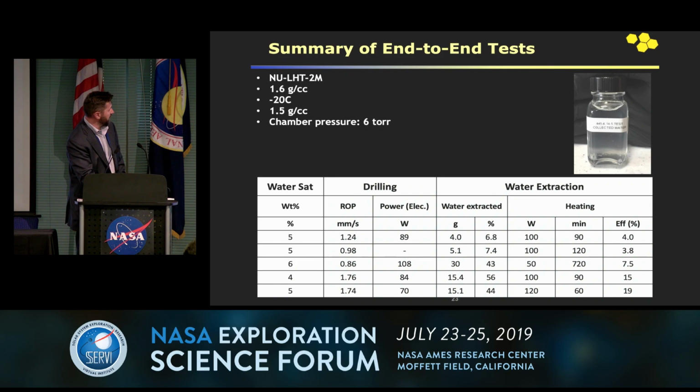We've done a bunch of end-to-end tests in a vacuum chamber as well. Extracted water. I wouldn't drink it. Actually, I didn't drink it. We sent it for analysis and are still waiting for results. But the bottom line is, with this system, we can extract at least 50% of the water contained in the original material.